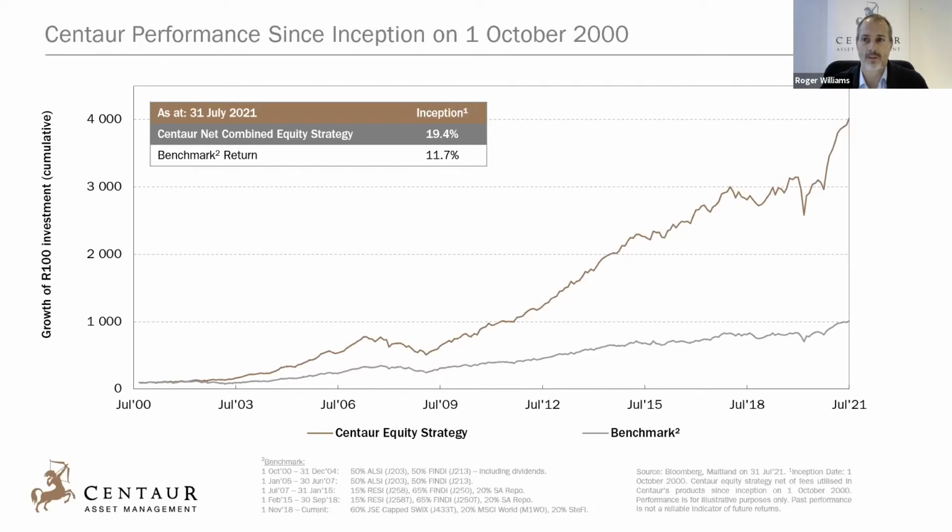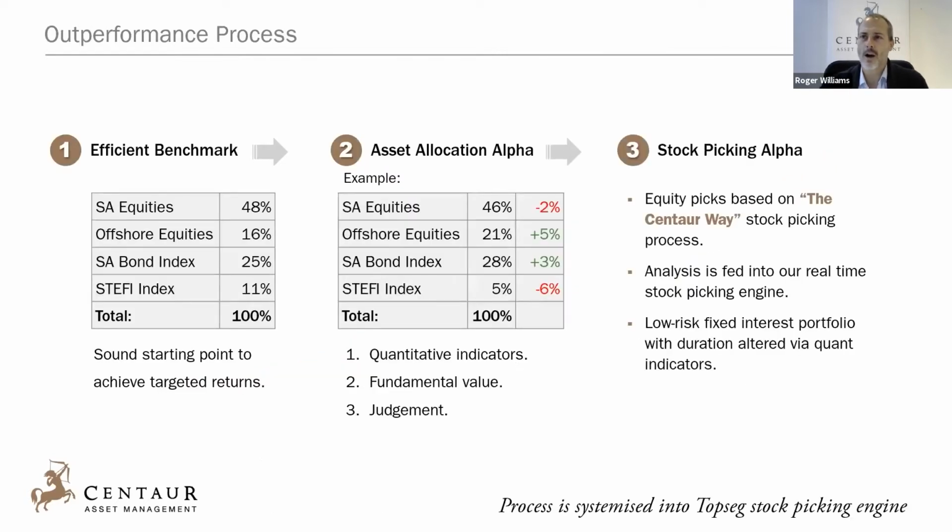Our performance since inception, we've done over 19%, and our initial investors are up over 40 times after fees, outperforming our benchmark by almost 8% per annum. So a very consistent long-term track record. Our outperformance process is really based on three components.